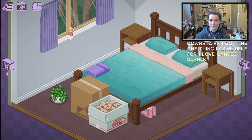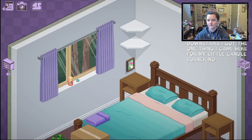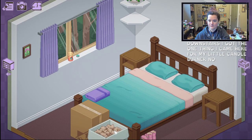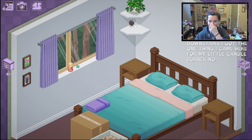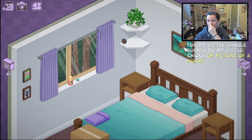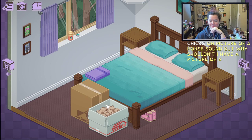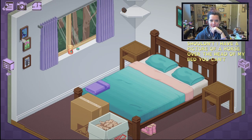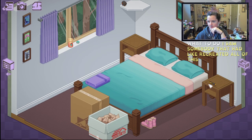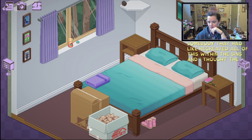Candle burner. Aww. Hehehe. Little chicks. Oh, picture of a horse, huh? Well, why shouldn't I have a picture of a horse over the head of my bed? You can't tell me what to do. I saw somebody that had recreated all of this within The Sims, and I thought that was actually pretty neat.